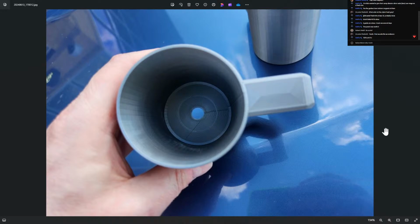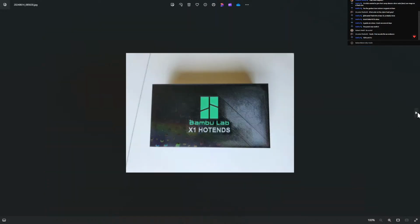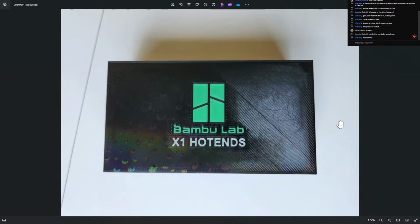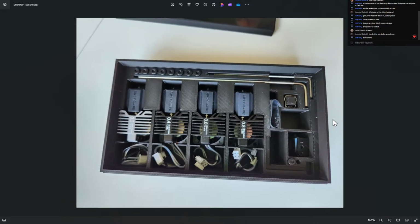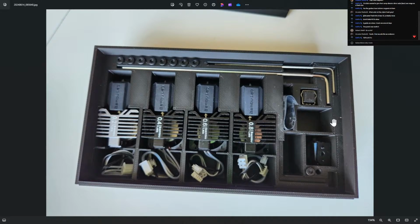All right, let's see what we have next. Oh, is this a little case for the hot ends? Cool prismatic plate. Oh, wow, that's a nice case for them. Is this on Maker World? This is a really nice case. I've been looking for a good little storage case for these. Other than the one that I have currently, this is a good one.